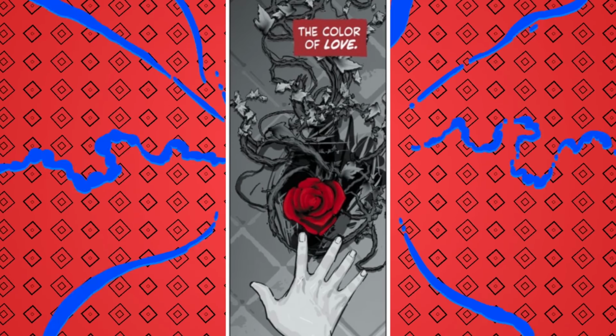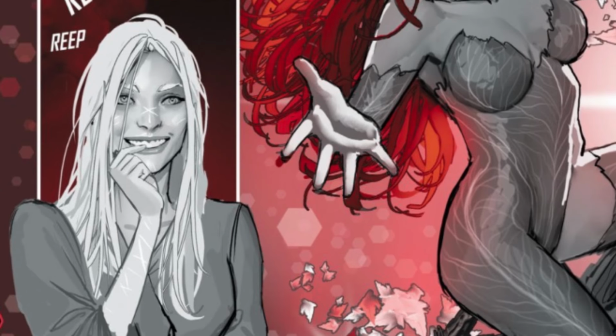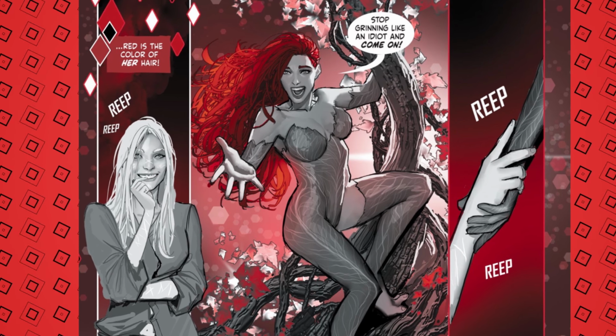The color of love. It is the color of fear. It is the color of rage. And red is the color of her hair. I just really love the expression on Harley's face. She looks completely besotted. Also importantly, it's very similar to how she looked at the Joker.